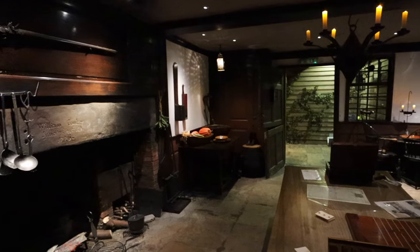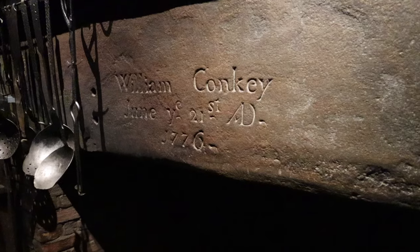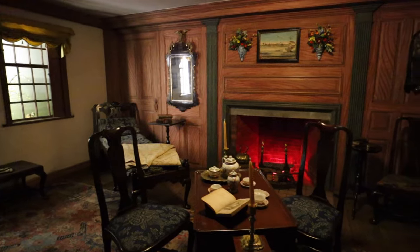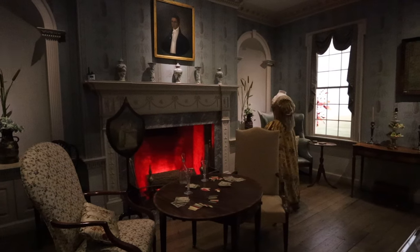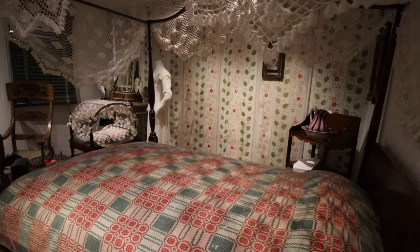The collection is showcased in a series of period rooms to create an idea of how American families would have lived. Displays include, and not necessarily shown in this order on screen, a sumptuous New Orleans bedroom from 1860, an 18th century tavern in rural Massachusetts called Conkey's, and a late 17th century Puritan home.